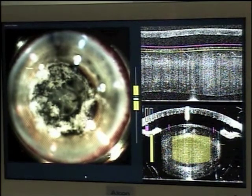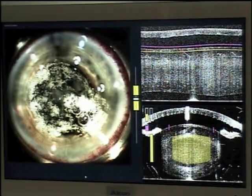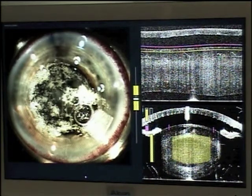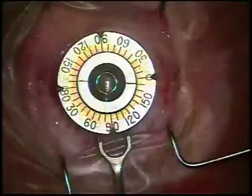So focus now on the 4 o'clock position. You can see the bubbles in the anterior chamber as the main incision is performed from inside the anterior chamber coming out. And you see the precision of this tool coming right out to the limbus. This is a 1.8 millimeter wide incision and the side cut, and we're done.